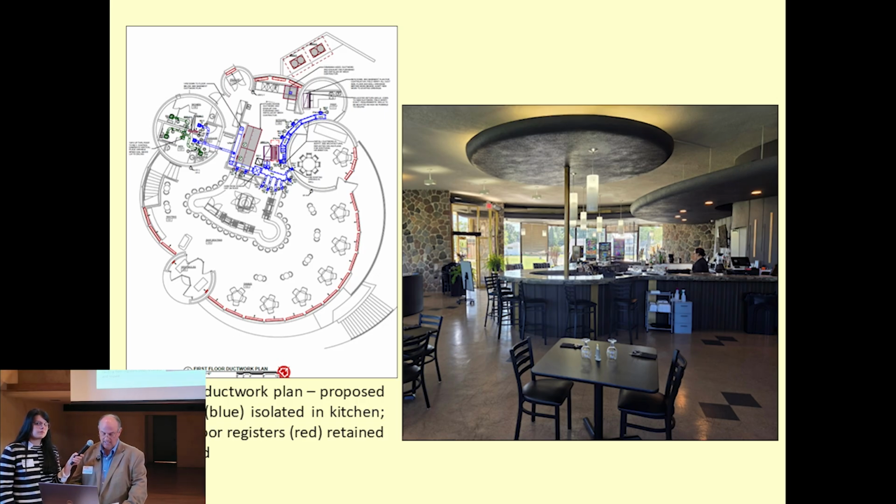I learned a lot. One of the things that I learned specifically was that in this change of building use, the increased occupancy of a restaurant compared to a bank, the existing floor registers couldn't handle the increased air circulation load that was required. By his calculations, he noted that for a restaurant use, there's about 10 times the required air circulation compared to a bank use, which I didn't even think of before. I didn't even know.